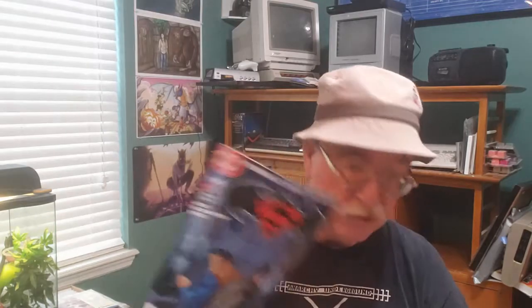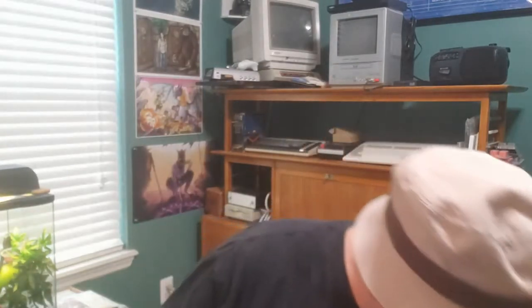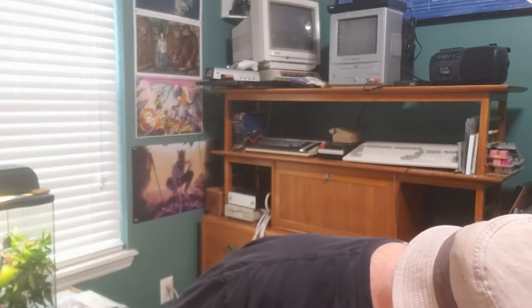I think what they did was just fill up the tub with stuff that didn't fit into categories of other things that they were auctioning off. In order to fill up the tub, they just filled it up with whatever was left over to overflow.